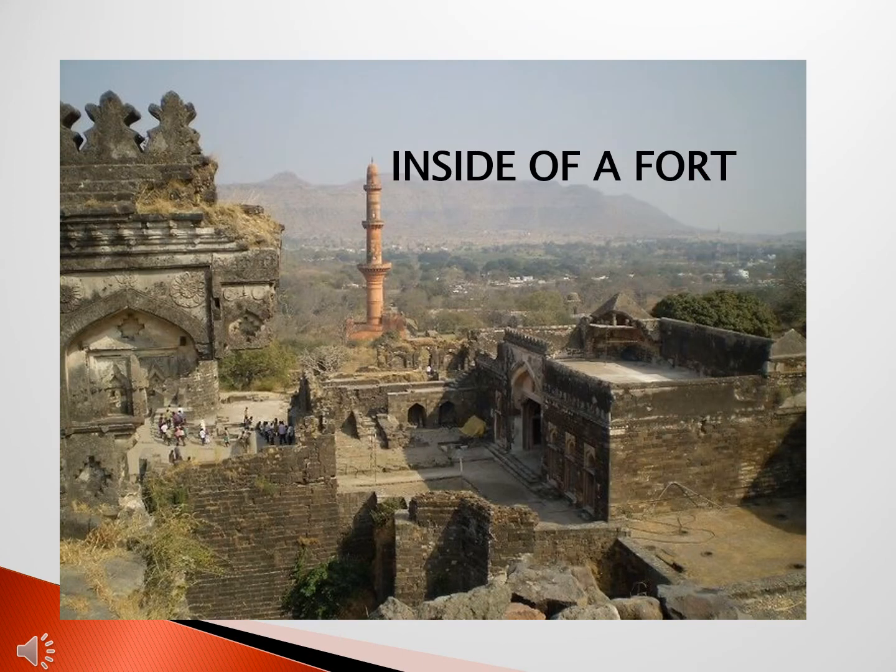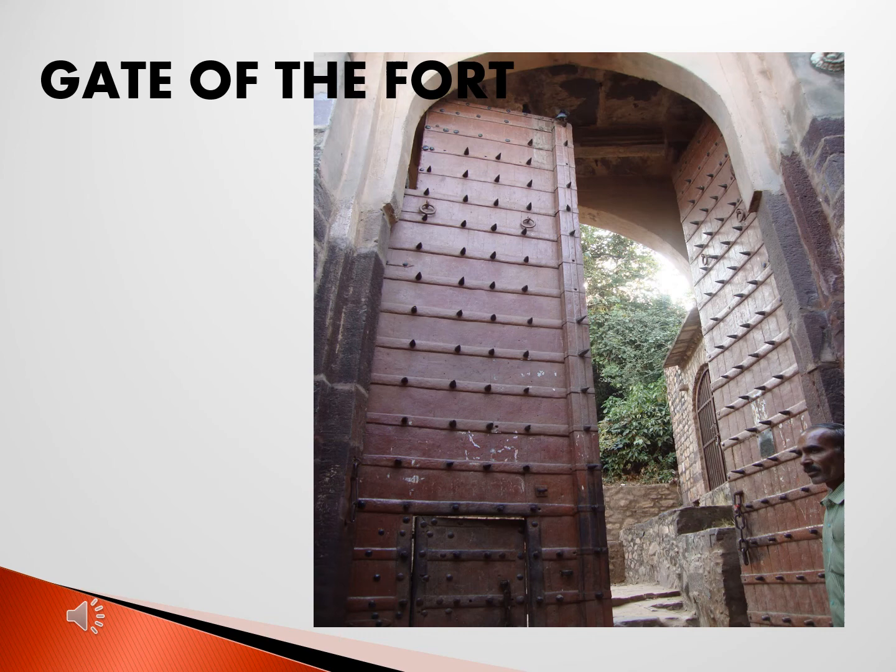Here we can see the inside view of the fort, which is in ruins now. This is the main darwaza. It's a huge gate with spokes. The fort also had a deep ditch all around it. So thick walls, bastions, deep ditch and huge gate, all of them ensured the security of the fort.